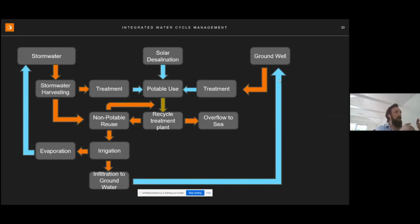So as you can see in this system that I've set up here, there's three ways that we can collect water. So we've got the storm water, we've got the solar diesel, and we've got the ground wells. So when we talked at the start about diversification of how we get our water, here we are. So we've got three options for getting water in this system.